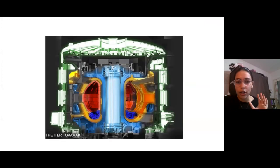So in summary, I'm going to go through some of the materials that are going to be used in ITER, so you have an idea of what materials we look at. These are not necessarily the best materials that we could use for a fusion reactor, but that's what's been decided for ITER. And going forward, we might improve and develop new technologies as well. Well, we should. That's the aim.